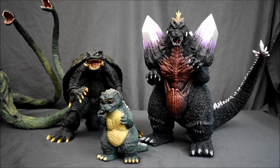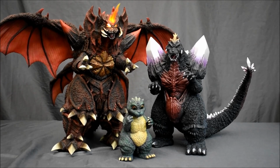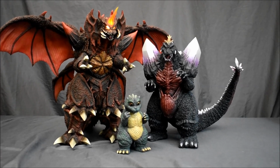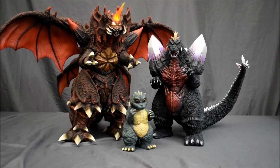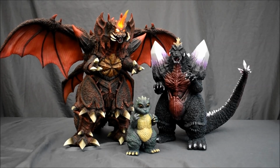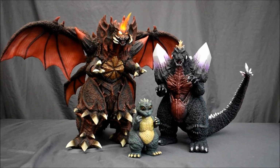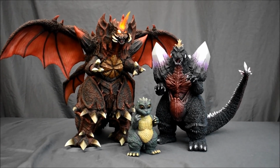And there he is next to 25 centimeter Gamera. All right. Alrighty. And there he is next to Destroya. Okay. Now, I don't know. These are both large monster series, and they are both 25 centimeter scale. But I thought that Space Godzilla was 120 meters tall, right? And I thought Destroya was also 120 meters tall. So I don't know, I thought maybe Space Godzilla should have been bigger. Overall, it's still an amazing figure.